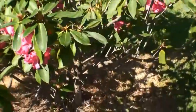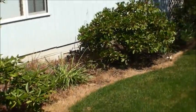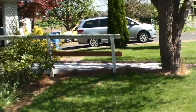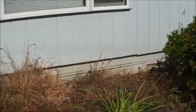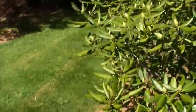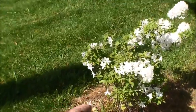These here I cleaned up last year. Cleaned up his beds last year, and then they started growing again because things just got busy around here. So all that grass needs to be pulled out again and possibly rebark dusted properly. This here is an azalea.